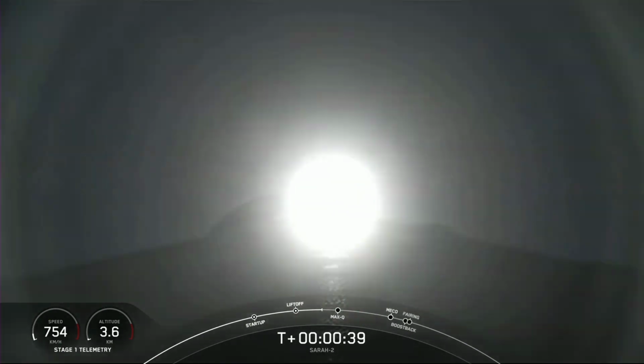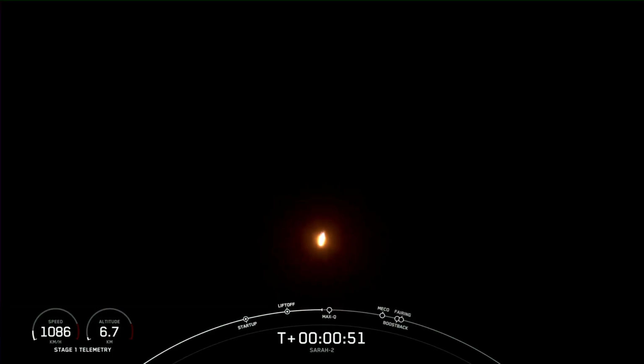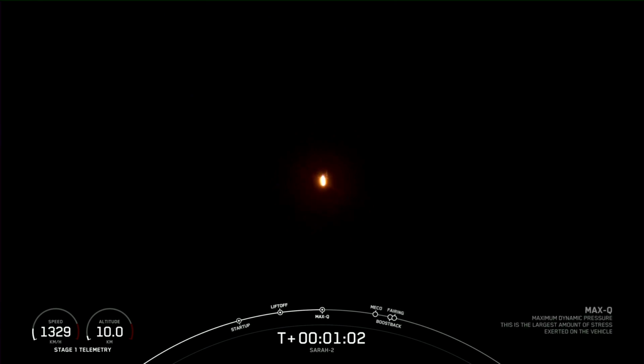We are T plus 40 seconds into flight and Falcon 9 has lifted off. Falcon 9 is now throttling. Telemetry nominal. Falcon 9 is throttling down its engines in preparation for max Q, or the highest amount of aerodynamic pressures that the vehicle will see on ascent. We throttle down the engines to slow the vehicle down a bit. Max Q. And there's that call out that we've passed through max Q.